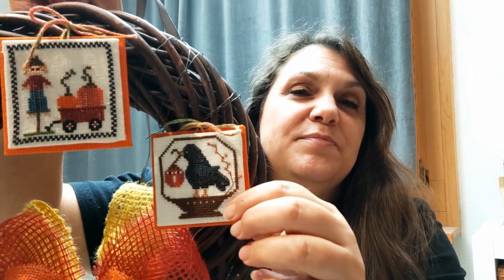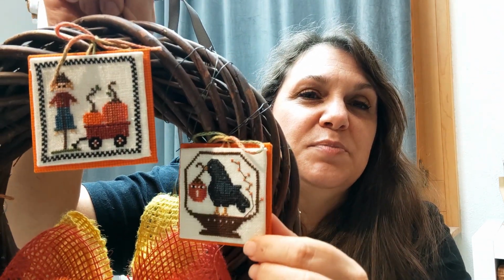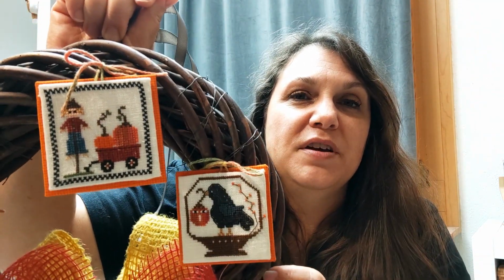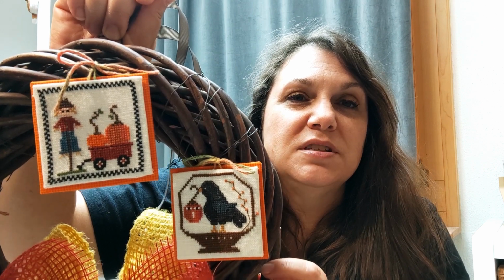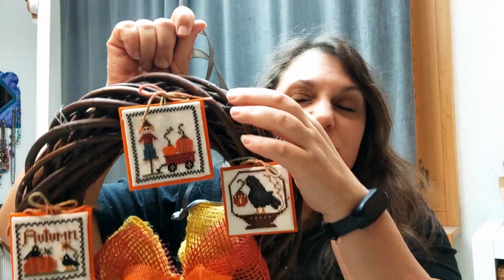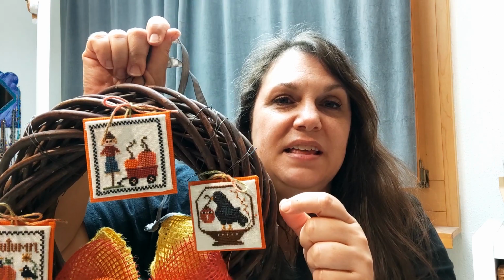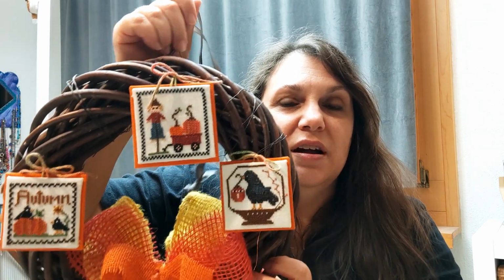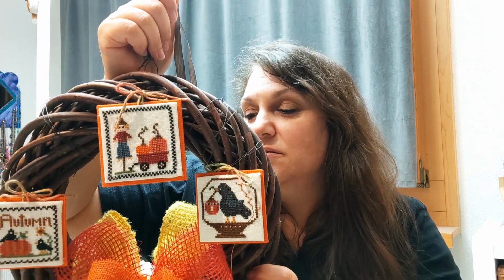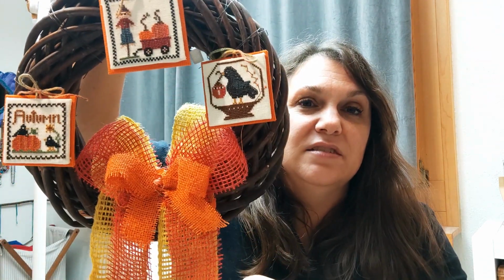I finished them very simply, just on mat board with some orange fabric, and then I glued in between the 2 layers this little piece of variegated yarn ribbon stuff that I had. It's yarn, really, and used that to tie it onto the wreath. So I can untie these and rearrange their order if I wanted to, or put them somewhere else if I changed my mind about this. And this hangs on our door.